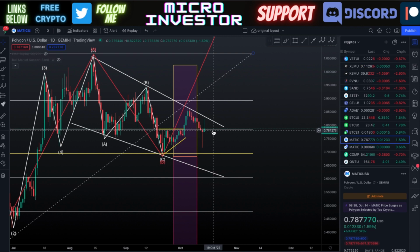Nothing bad. It's just probably going to consolidate a little bit more, but I would not be surprised if a breakout could be coming, and hopefully not a wave 5 to the downside within this current B wave, because then we would just extend this B wave, of course, to being priced a bit lower, and then hopefully our breakout wave would happen after that.